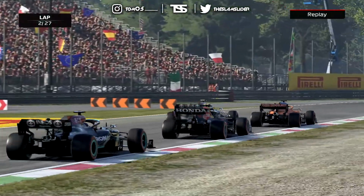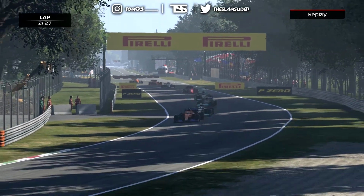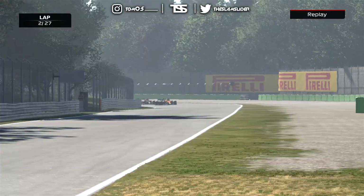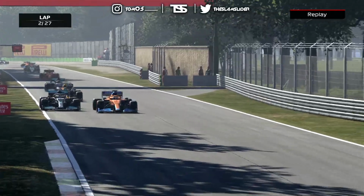This can be a great battle between these two, and Ricardo can take the first win of the season and the first win with McLaren, and Ricardo maintains the lead of the race. This is absolutely unbelievable. This is lap 2. This is turning out to be an absolute classic, I want to say.